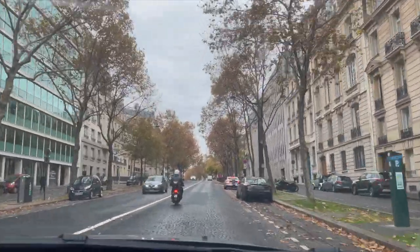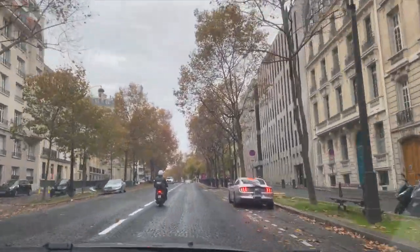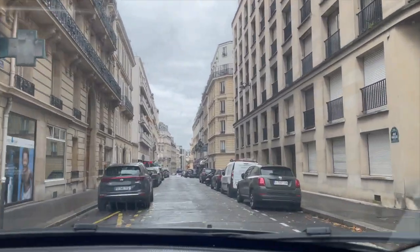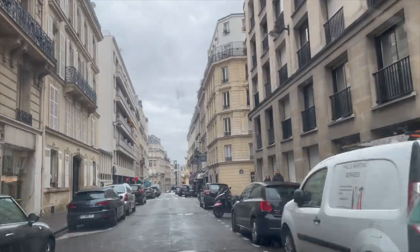I thought I'd just share with you a little bit of the drive, and you can see the beautiful buildings during the day because I did share most of the driving footage from nighttime. So I thought it would be nice. You can see the daytime.